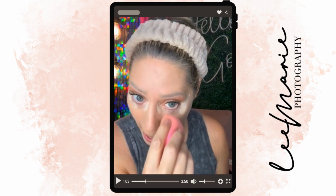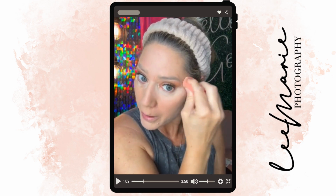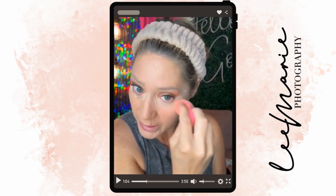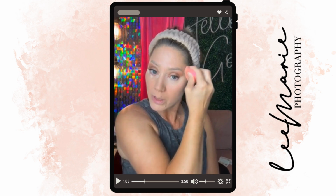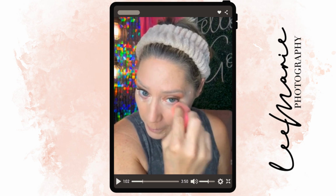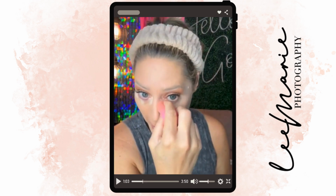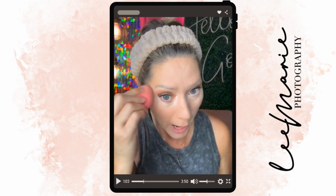Okay, now we're gonna go in here and we're just pulling that up. Now, the reason I didn't put foundation all the way up underneath my eye and then put the concealer on top of that is the more layering that you do for mature skin, the more you're going to have that creepy kind of skin underneath. Now we're just pulling that up. All right, same thing here.